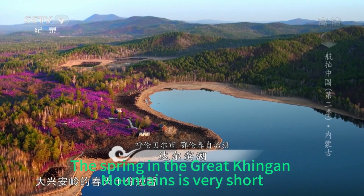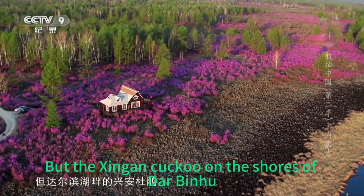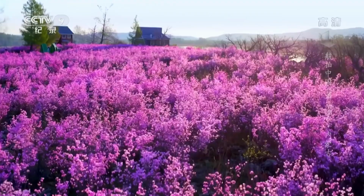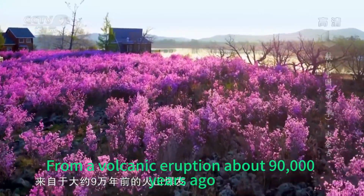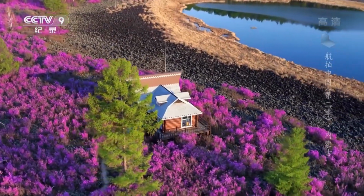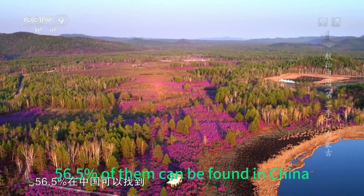The spring in the Great Khingan Mountains is very short. It didn't arrive until May. But the Khingan cuckoo azaleas on the shores of Lake Dabanhui seized the opportunity. Boom, quickly. The soil by Lake Darban comes from a volcanic eruption about 90,000 years ago. Here, Khingan rhododendrons can grow to nearly 2 meters tall. There are about 900 species of rhododendrons in the world. 56.5% of them can be found in China.